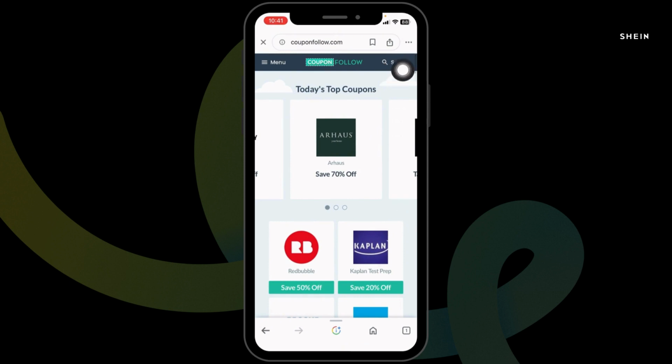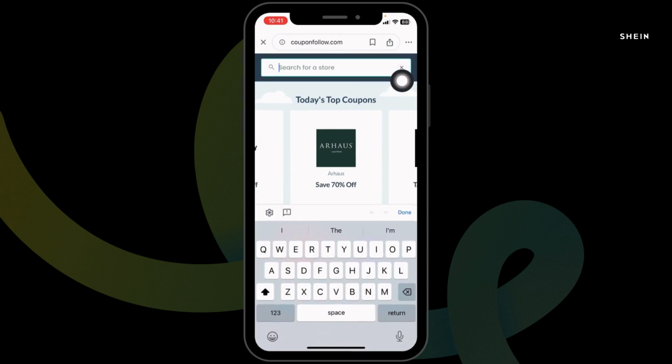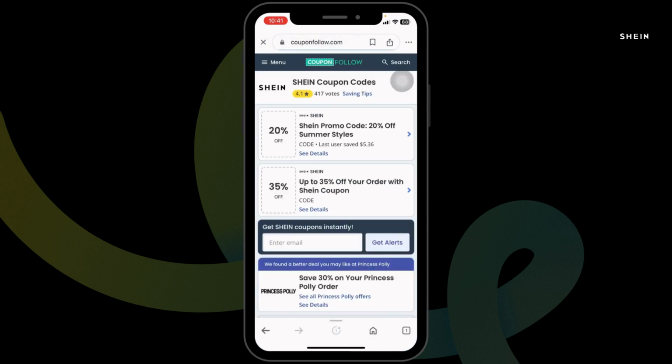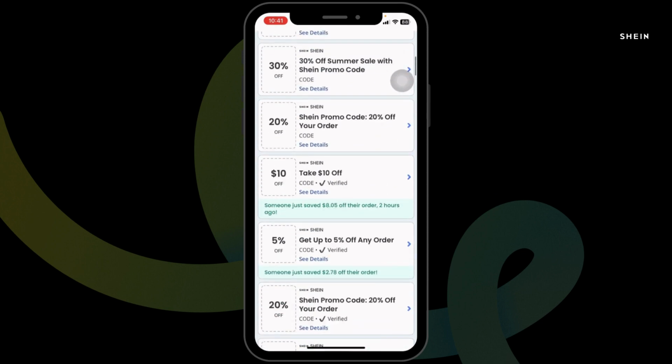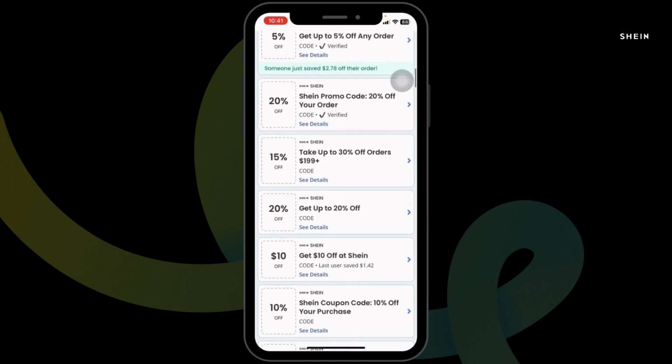Now, at the top right corner, you're going to find this search icon. Click on it. Now, at the top, you're going to see the search box. Over there, type in shein.com and then search for it. With that, you're going to find tons of offers and deals for SHEIN. Just scroll and check. You can see that 30% off, 20% off, $10 off, and many more.